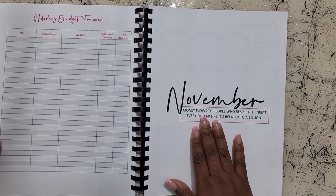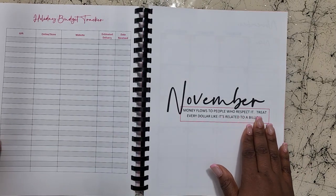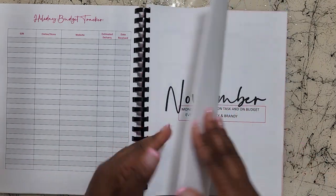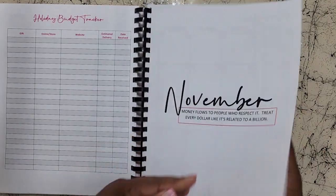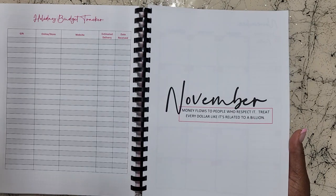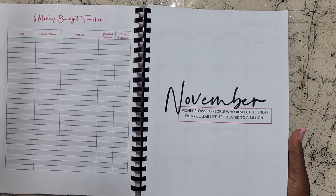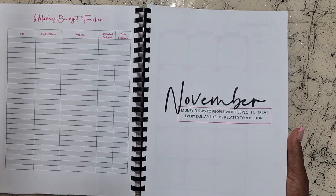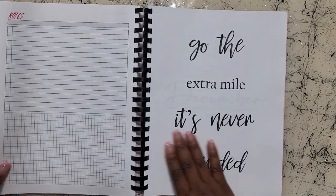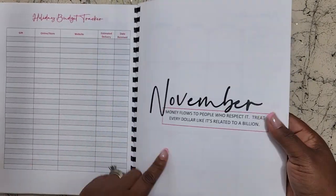Then in November, we have money flows to people who respect it. Treat every dollar like it's related to a billion. Just because you're only saving $20 here, $30, $50 there, doesn't mean it doesn't matter. It matters. Every cent matters. And so you need to treat every cent, every dollar, every penny like it's related to a billion. That was November.